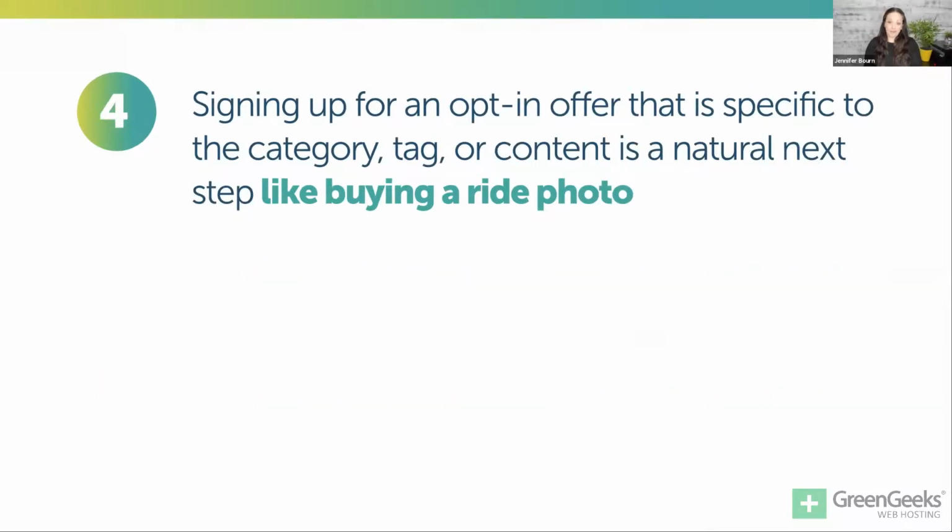Signing up for an opt-in offer that's specific to the category, something that's more broad than a content upgrade, right? That's the natural next step. Like buying the ride photo on the way out. You're walking through the hallway and you see those monitors with your picture, and you say, oh my gosh, I need to have this picture, right? That is like signing up for that newsletter. It's a little step, right?